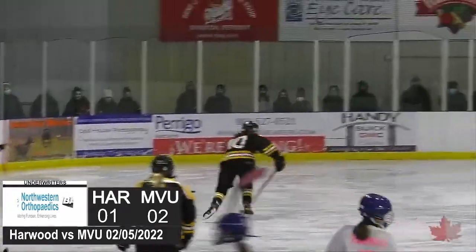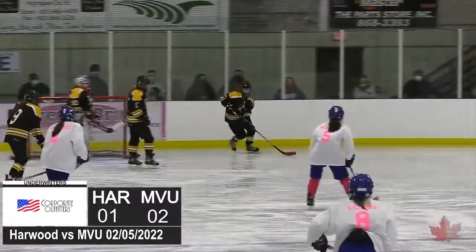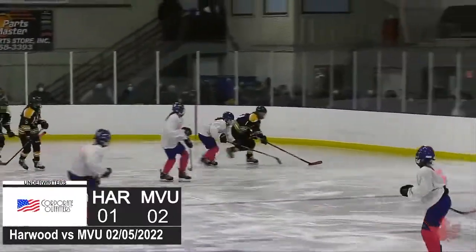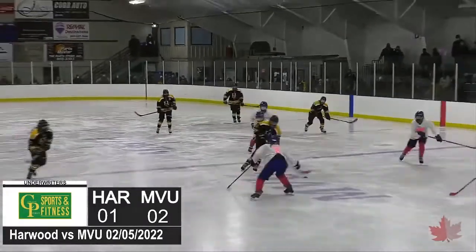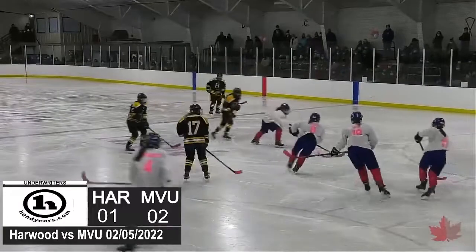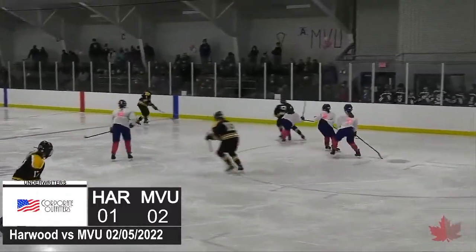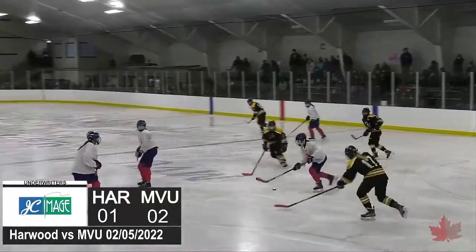Rinaldi has it at neutral ice. She'll throw it up and all the way down. Icing is waved off, and Harrington will gather with 12:27 left, third period. Harrington through center ice, gains the blue line. Good defense by MVU, looking to get the puck out of the zone. Thompson's there. Wheeler holds it in for Harwood.